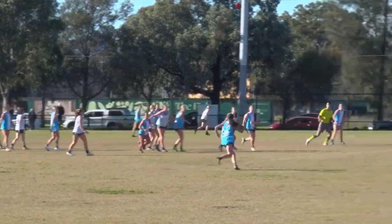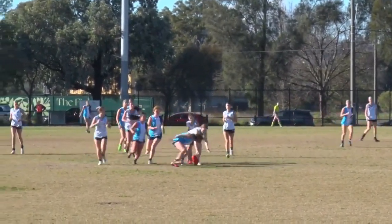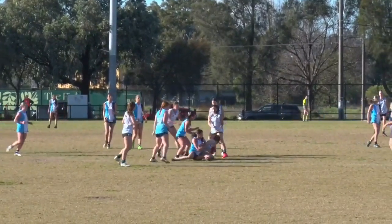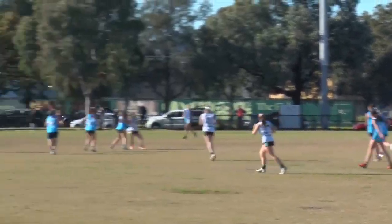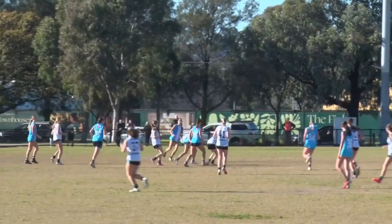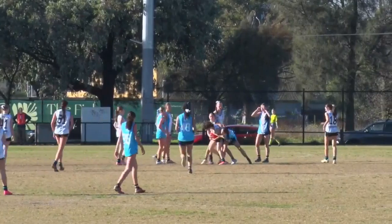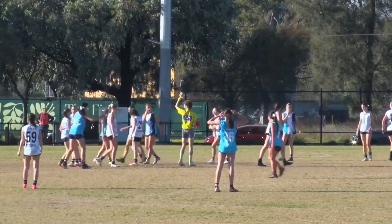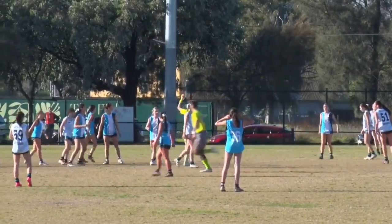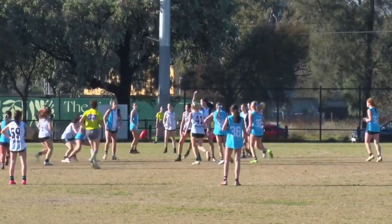Good contest in the ruck there. Ball squirts forward. Bounced unkindly there that time for Hipwell. Kick forward there that time by Carnell. Underneath it there was Van Vicaris. Been very busy as well. Having a little bit of a dash in the forward line in this second quarter. Ball up again on the 50-metre arc. Just about halfway through this second term as well.